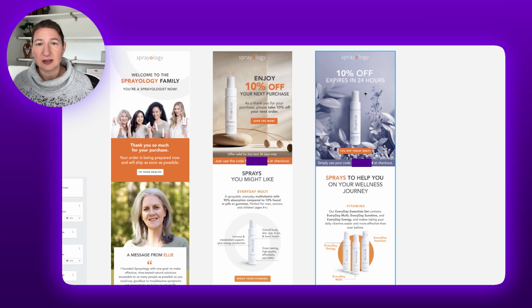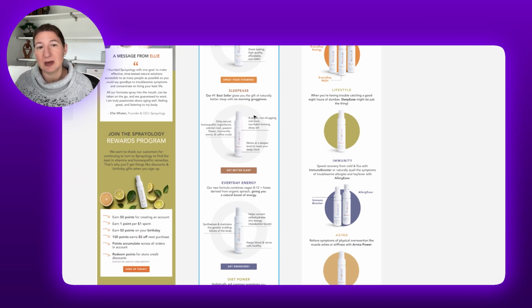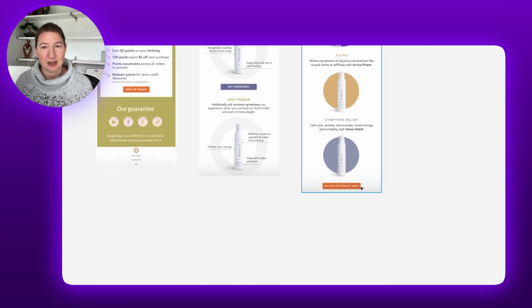And then finally, we give them a 24-hour expiration date for that little sense of urgency. And once again, we explain the different categories of products. So maybe their dynamic products didn't grab them and they want to know more high level about the brand. So that's what we're doing here to get them to purchase.